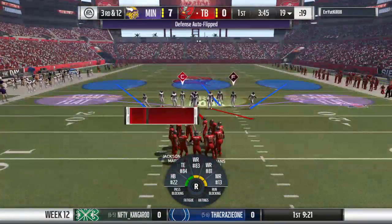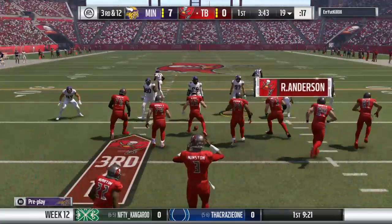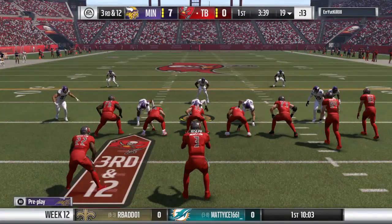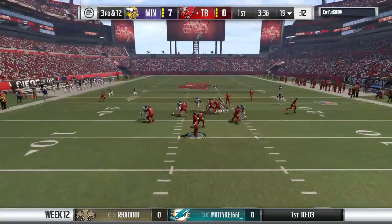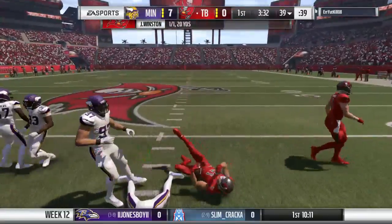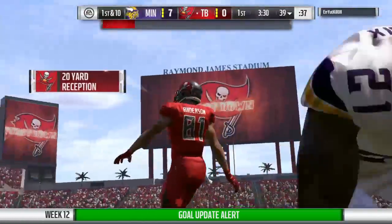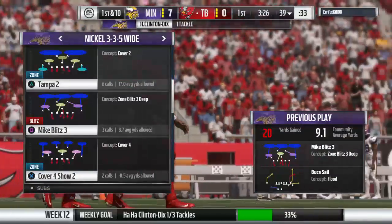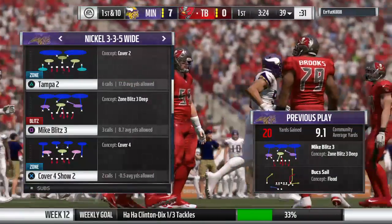And this offensive unit has to face a 3rd down and 12 now. Third down. Ready. Blue wave. On 3rd down, Winston. That one complete to Anderson, and he's brought down after a good gain. It's a gain of 20 and picking up the first. And that was a heck of a shot right there by Jameis Winston.